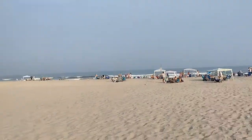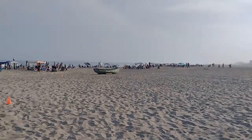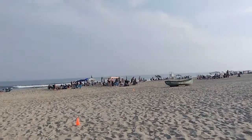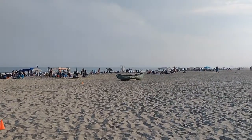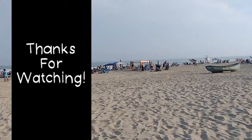And then, so lifeguards are packing up. We're about to pack up, and this was our fun day on the Jersey Shore. First time at Margate City Beach, which I have to say, very nice beach. I was very happy with it.